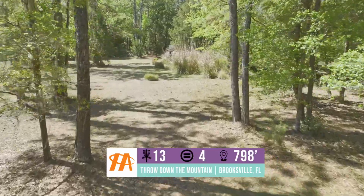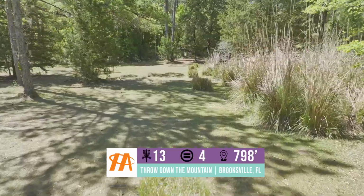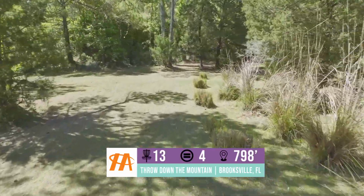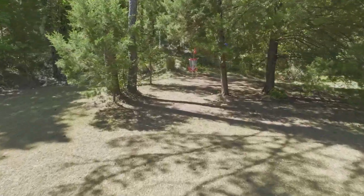Anyone that has played this hole in the past will notice how it is cleared out, so this year I believe you'll see maybe a couple of birdies put out on this hole.